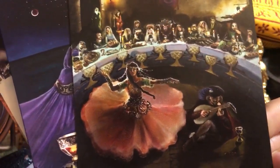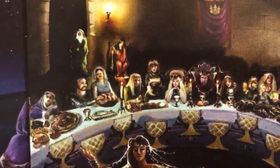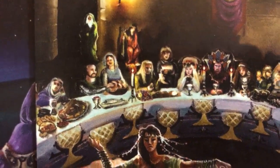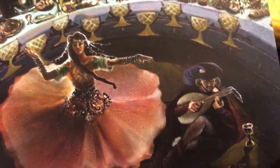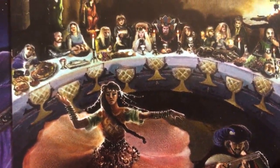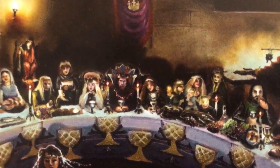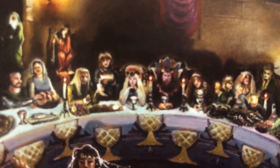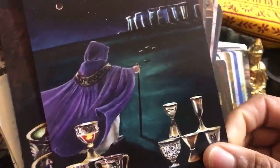9 of Cups. It's like the celebration of a marriage. You have the dancers dancing, entertaining, the guy playing the mandolin or whatever that is, the exotic woman dancing, everyone sitting around feasting. It's like the wedding reception. 9 of Cups. 8 of Cups.